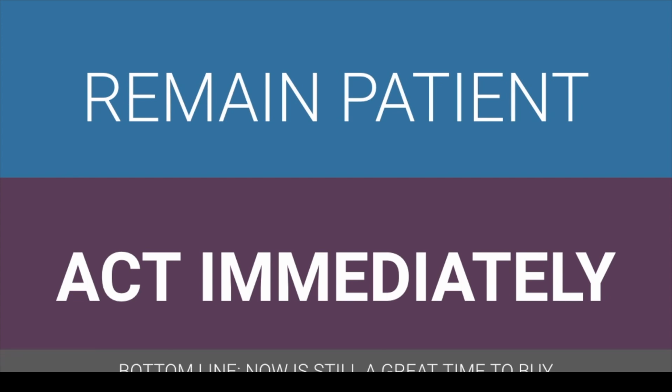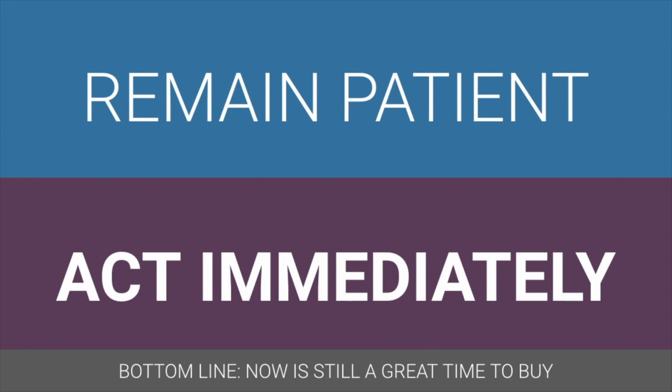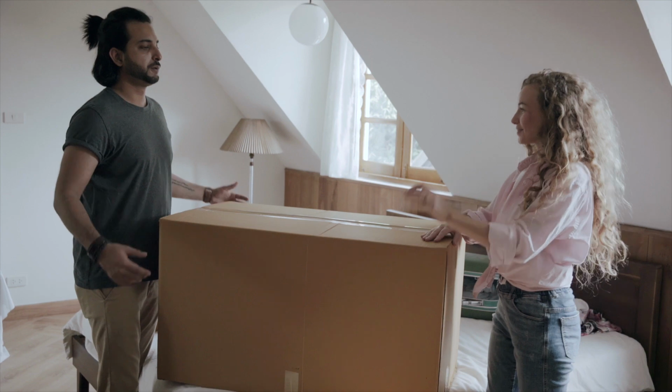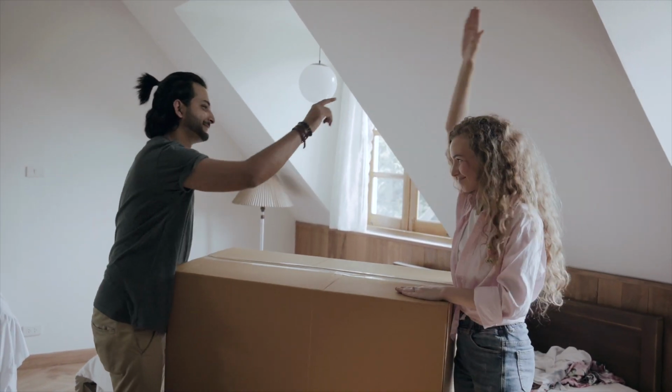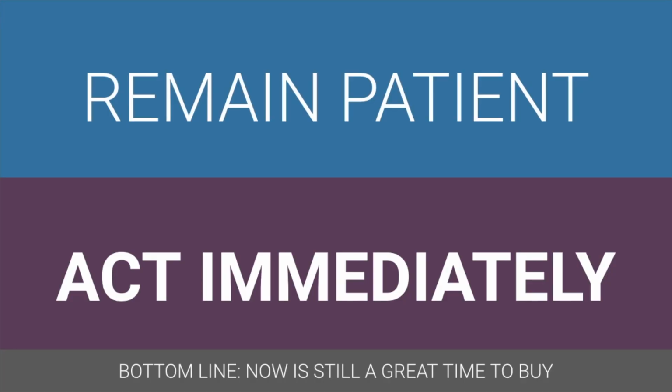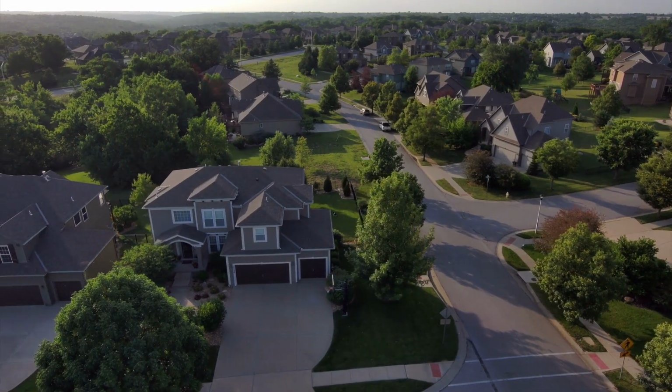But the bottom line is now is still a fantastic time to buy a home. Interest rates are at historical all-time lows. Affordability is higher than it's been in many years. Now we might start to see some of that go away as interest rates continue to increase and home prices continue to increase. But again, over time, homes are more affordable than they've been in a very long time.